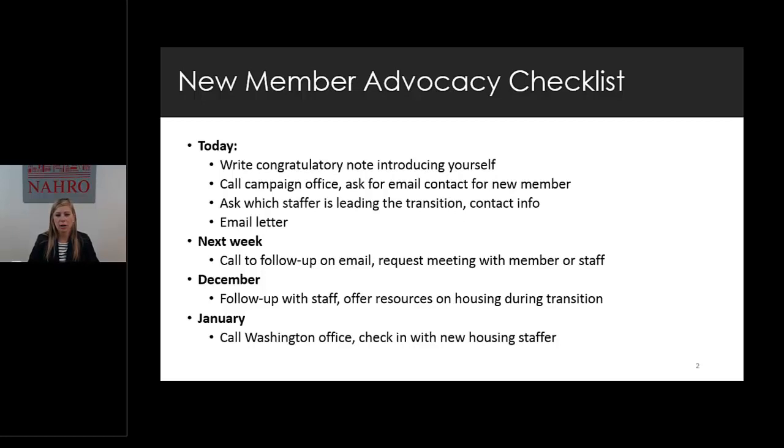So make sure you call and follow up with them, request a meeting, and see if you can get some FaceTime with the new member of Congress. And again, if you do get some FaceTime, it really is just an introduction. Let them know who you are, what your agency does. Bring some photos of projects or things that you've been working on, and talk about some of the challenges on the ground.